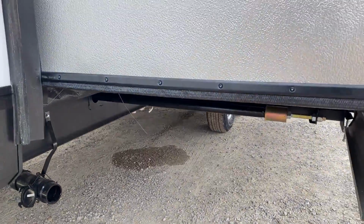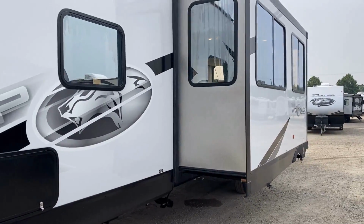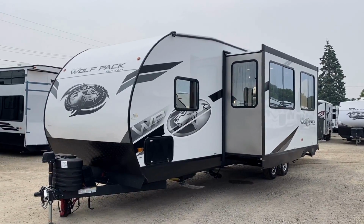That's also why, if you look at the total holding tank capacities on this, the gray tank reads as artificially large because it's actually two gray tanks. They're not cross-plumbed together. One for the kitchen, one for the bathroom.